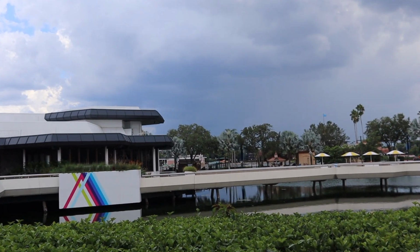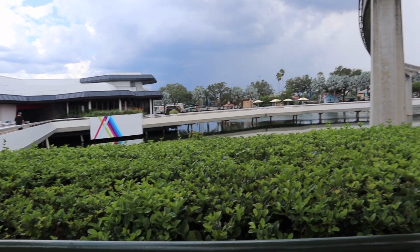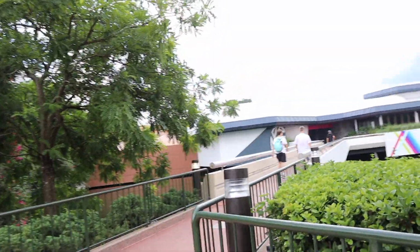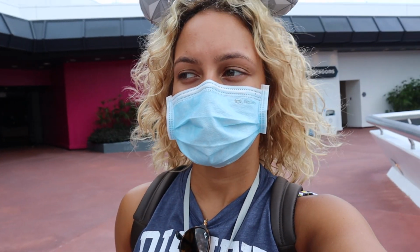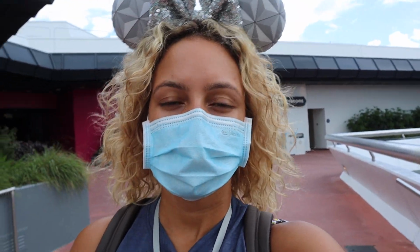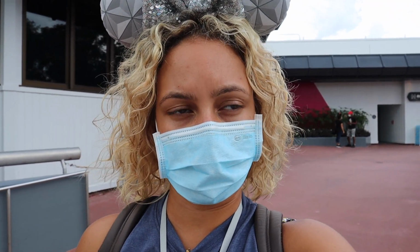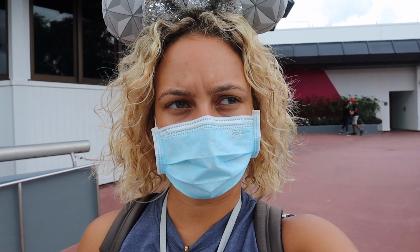Ooh, it's going to rain. Ryan's got the ponchos and the raincoats out already. We're headed over to the World Showcase now. It's currently Food and Wine here at Epcot, which isn't usual. Normally Food and Wine starts at the end of August. So we're here at Epcot going to enjoy everything that Food and Wine has to offer. It's about to start to rain.